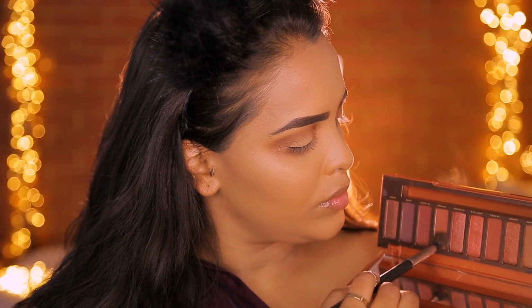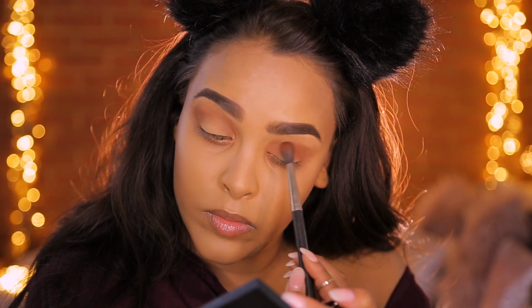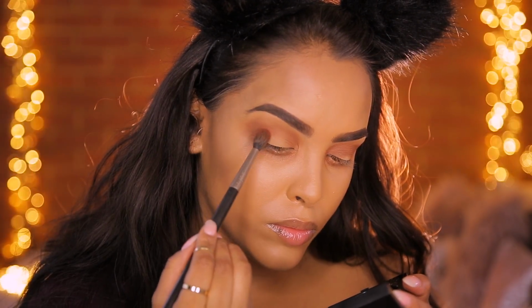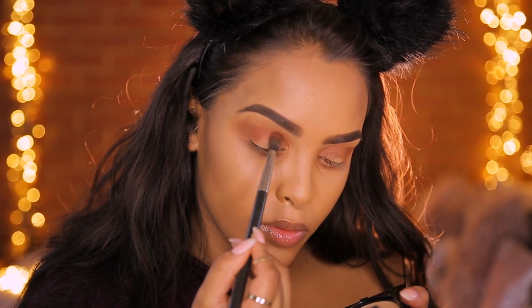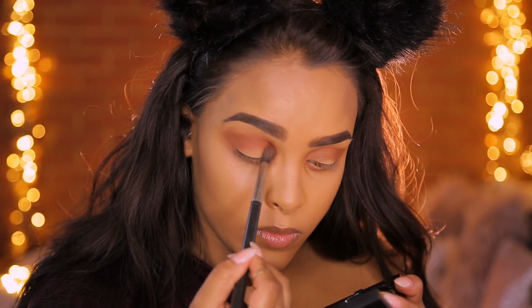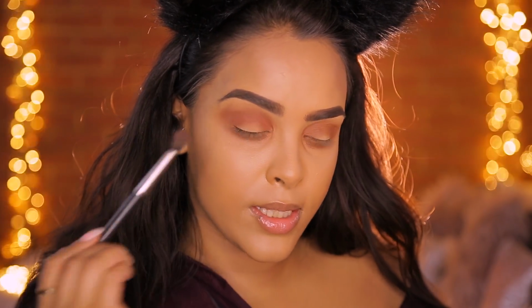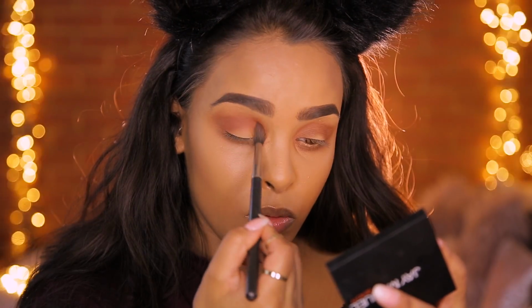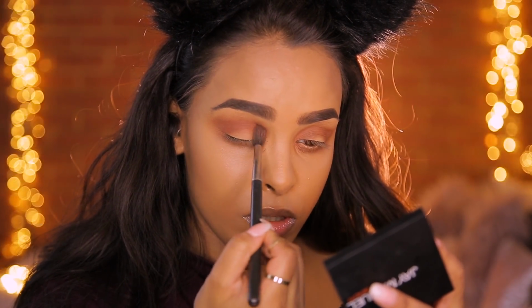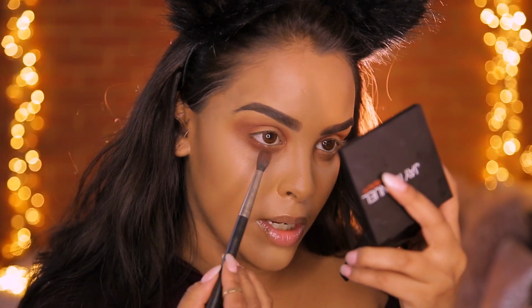I'm going to go into this shade right here, which is called Cayenne. Taking the same 224 brush, I'm going to place this now into my crease, but a little bit lower down, so more on the lid area as opposed to blowing it out over the top. We're just going to keep it in the crease and buff it out. Again, make sure that you are taking this color into the outer and all the way to the inner corners of your eye. And then we're just going to take this color and run that along our lower lash line as well.